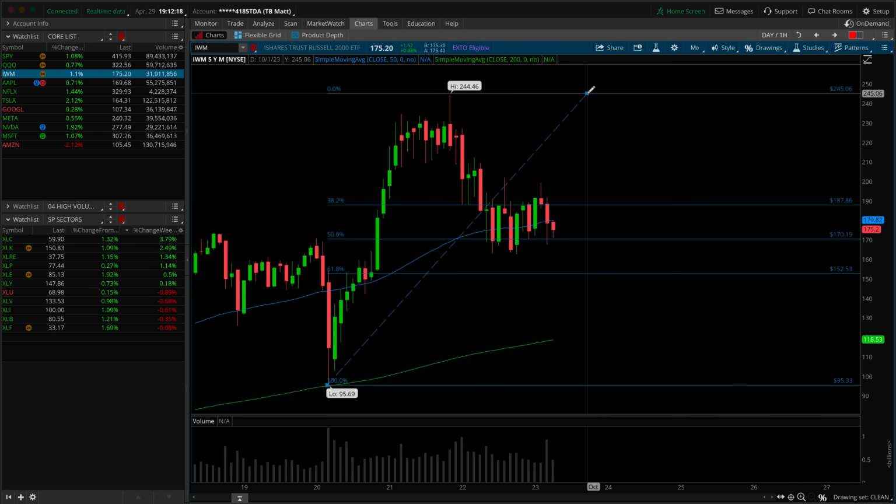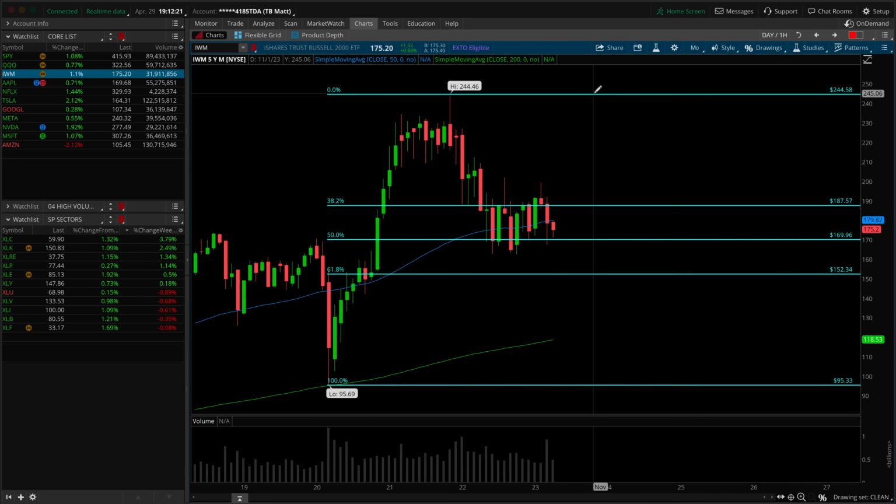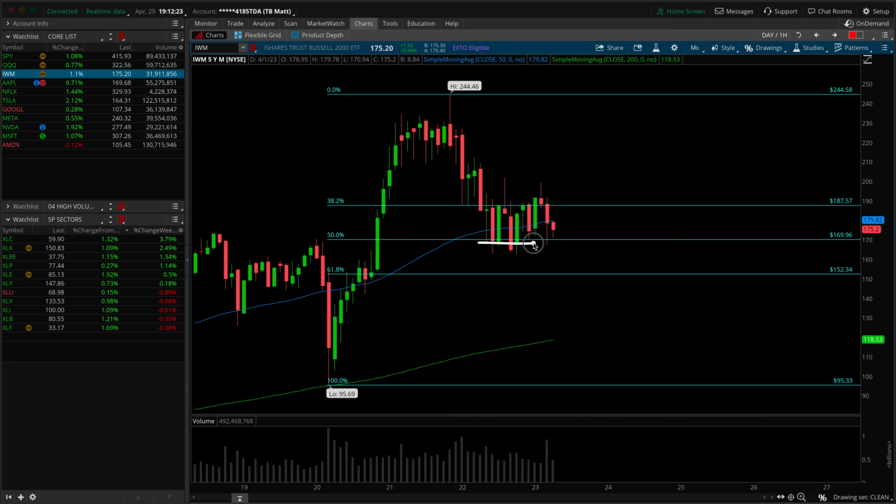Let's take a look at our Fibonacci's here. This is fairly telling, the fact that this one really hasn't rebounded firmly off of any Fibonacci retracement. We know that the Qs moved firmly away from the 61.8, the SPY moved firmly away from the 50%. Not the case in the IWM, really struggling to get any traction here at the 50% retracement or even 38.2 retracement, acting as the top of this overall range.